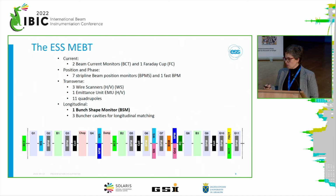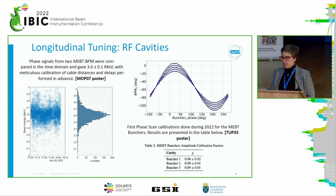So, the first measurements that we did, in the very first commissioning where we were focusing on the RFQ, was to measure the output energy of the RFQ. We don't have a spectrometer line or anything like that foreseen. So we did time of flight measurements with the two BPMs around the middle part of the MABIT. They were calibrated, and the cable distance and delays were measured. The energy that we measured for the RFQ output beam was 3.6 MeV, which is in line with the expected. The design energy is 3.62 MeV, with a 100 keV error bar.